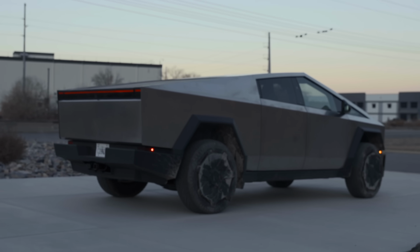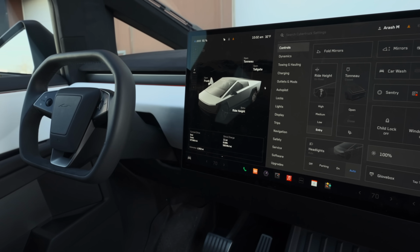its own. However, with any new product launch comes the hiccups, and this truck has been getting a lot of attention for the problems that it undoubtedly has. Today we're going to break down the main issues that people have had with their Cybertrucks, so let's get into it.